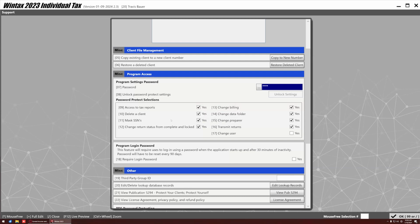Okay. So now you see everything's unlocked here. For example, if I wanted to make sure that I have multiple computers, multiple preparers, and I want to make sure that only my computer can transmit returns. I don't want anyone else transmitting returns. So right now, everything is protected. We want to make sure that they can access the reports. They can, for example, we want them to do everything except transmit. Right now, they can do everything except transmit because transmit is locked.